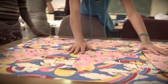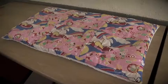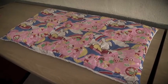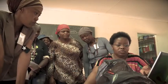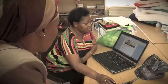We decided that we can make something for the creche, something for the kids to use to sit down on the floor when they're being read a story or something. So it's a floor mat for children. I gave them ideas of how to design something, maybe starting from a shape so the kids can recognize circles, triangles. That's how we started.